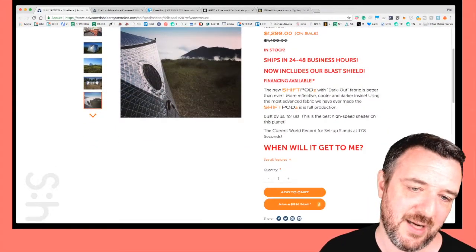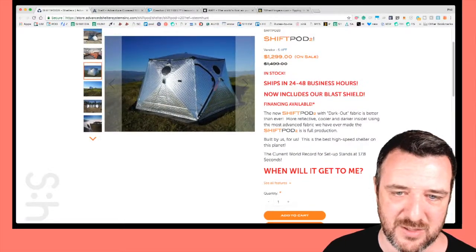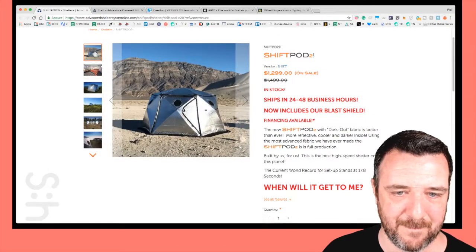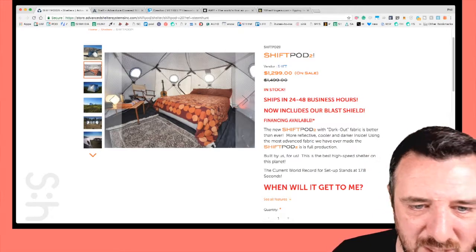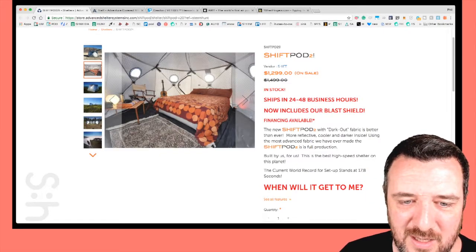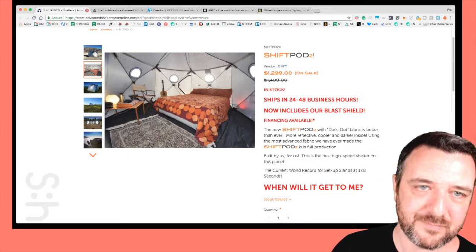So I kind of dig this. I don't know how strong the frame is on this. I'm presuming it's some kind of super lightweight frame, and it can deal with a certain intensity of wind. The frame looks pretty solid actually inside, but I could definitely see myself in one of these for at least a couple of days instead of being inside the van all the time.